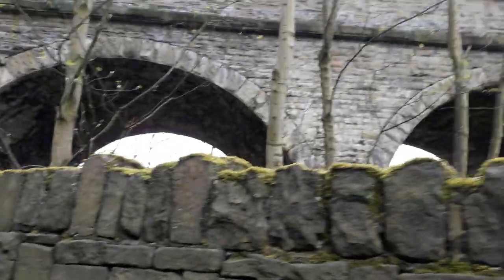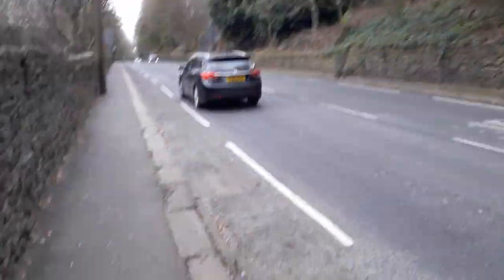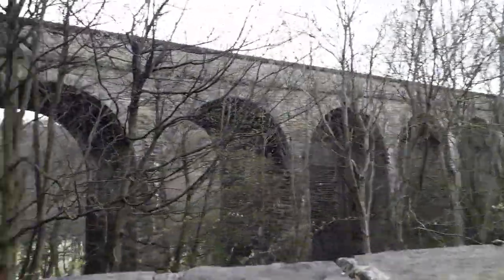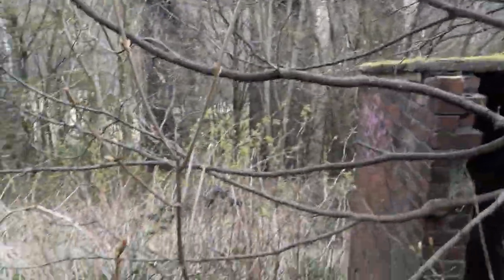Just gonna see what's at the bottom and around it, if anything at all. But once again, you can see the remains of stone walling up on the hills. So there may be something, there may be not. Looks to be an old toilet. Don't actually know why there'd be an old toilet there.